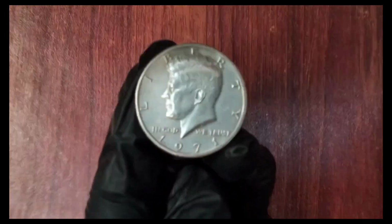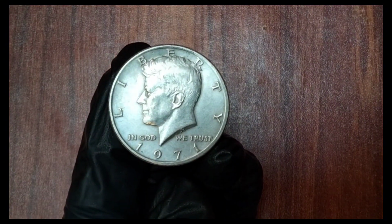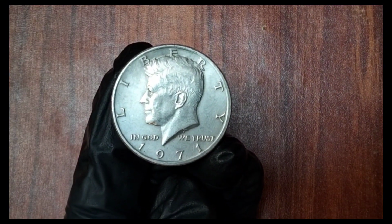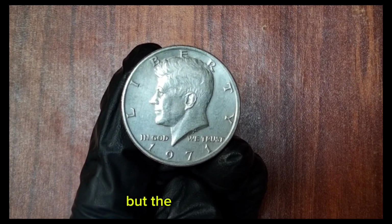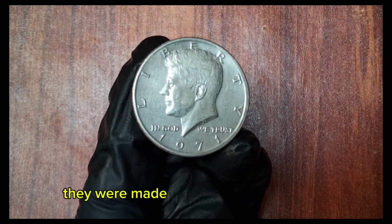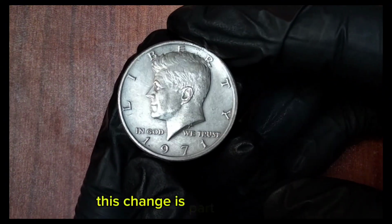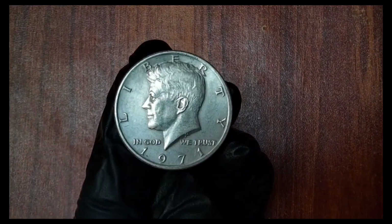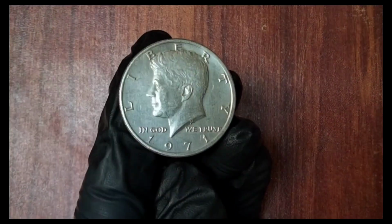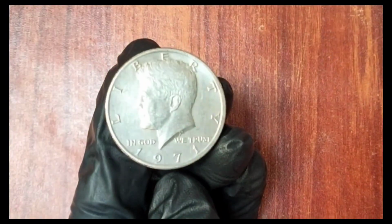Now, let's get into some specifics about the 1971 edition. This year marked the first time the half-dollar was minted without any silver content. Previous coins contained 40% silver, but from 1971 onwards, they were made from a copper-nickel-clad composition. This change was part of a broader shift away from using precious metals in everyday currency. The coin weighs 11.34 grams and has a diameter of 30.6 millimeters, which has remained consistent over the years.